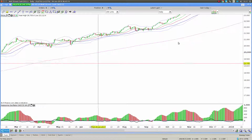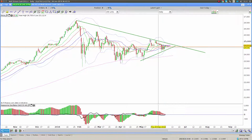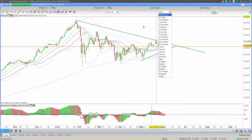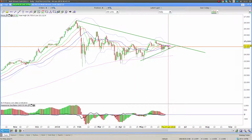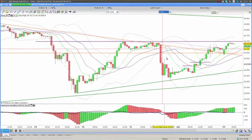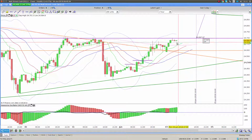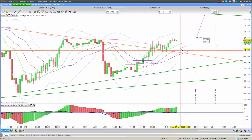So this is a critical area right now, and for me, my bias is still to the upside. This trend line is my line in the sand. If we break below this, then the 200-day EMA is going to be next. But for now, it's longs, and I'm looking for longs. Pretty much any setup that I can find close to the alligator is what it's going to boil down to.